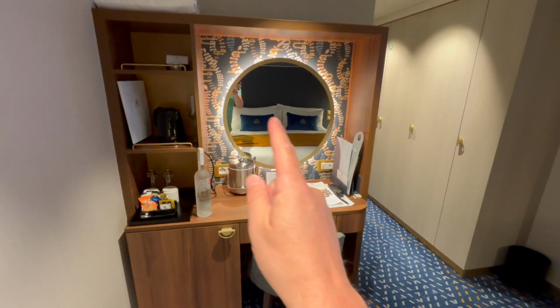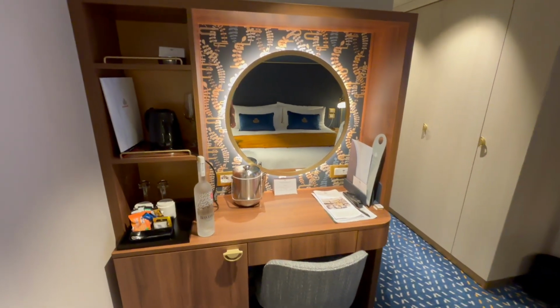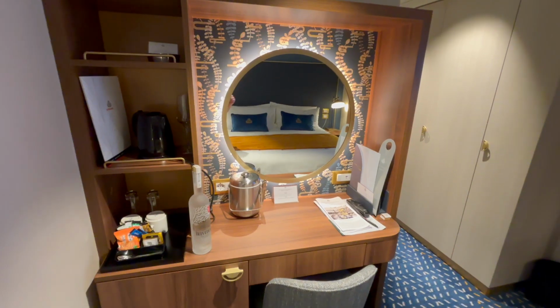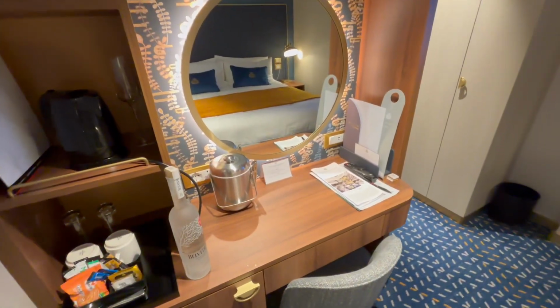I love the dark wood. I love the wallpaper in the background there. I think that's really funky. Likewise, the round mirror with the lighting around the outside. I think it's very, very cool indeed. But it's not very practical.